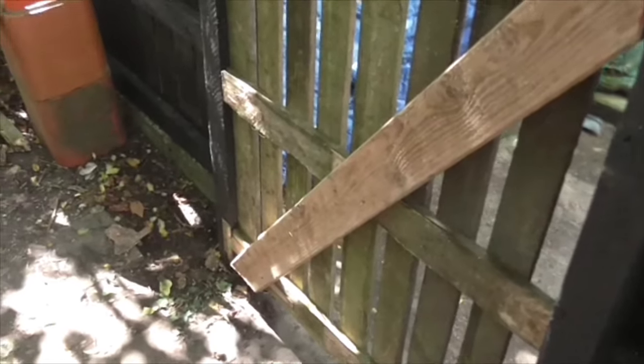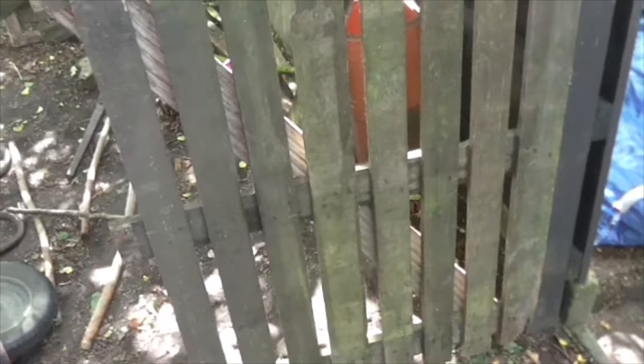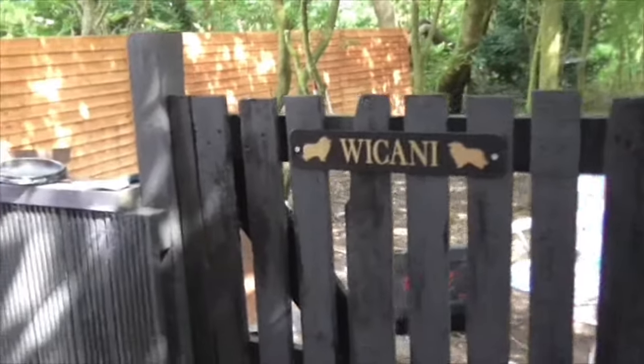Right, and there it is. With the reinforcing panel on the right way. Beautifully swung. Not new, but perfectly dry cleaned. Just round the corner from this cinema. Bye now. And there we go, folks. Pallet becomes rustic gate.